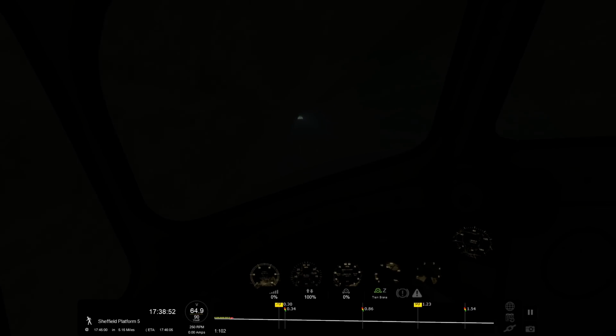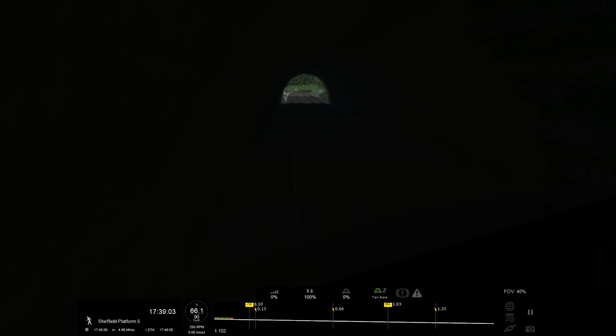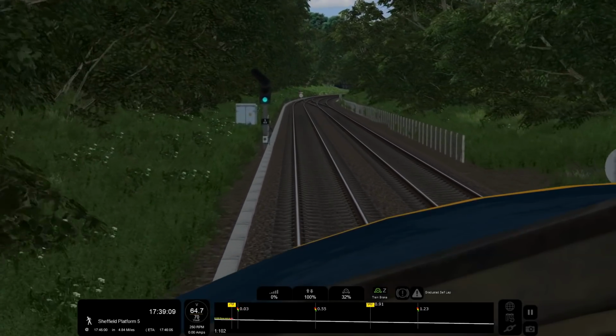Accelerating rather nicely towards 70 at the moment. Of course, it's probably 60 for us. It might be 70 for HSTs. We'll have a look at the signpost and see what it says. It might just be 70. Oh no, yeah, we're supposed to be doing 60 along here, as you can see. HST 70, everything else 60.